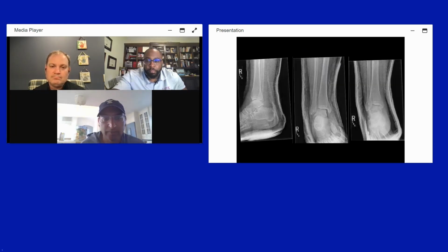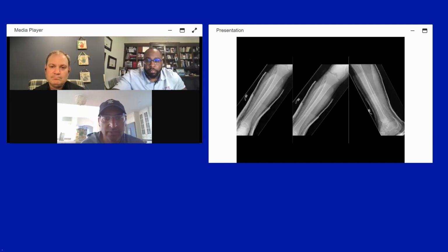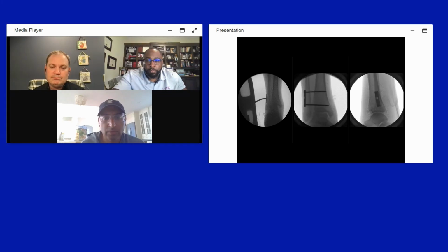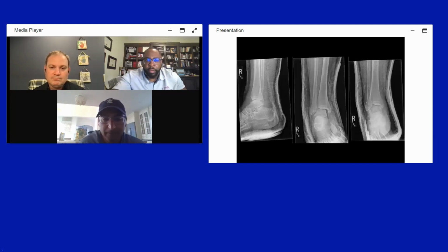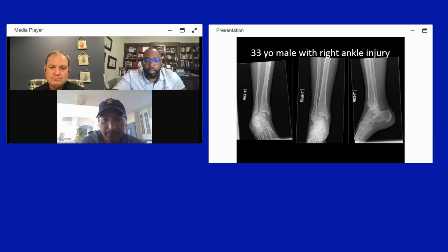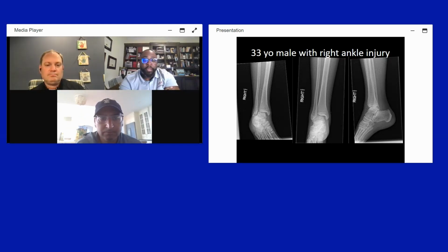Mm-hmm. Okay. How do you want to treat this? Mac, you first. Go back to the original image if you don't mind, AP. So again, injury, patient specific, right? In this scenario, based on what you mentioned and some of the decision making, I would want rigid fixation with this.